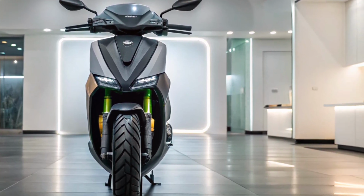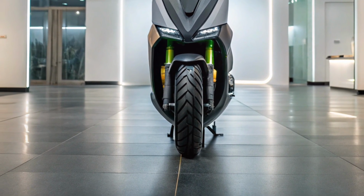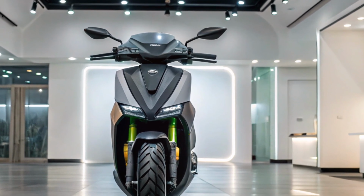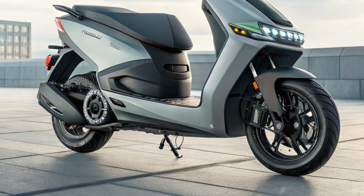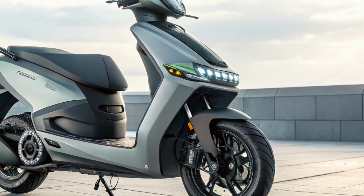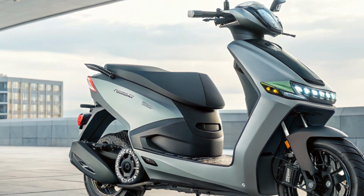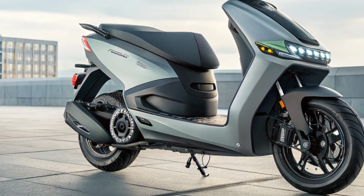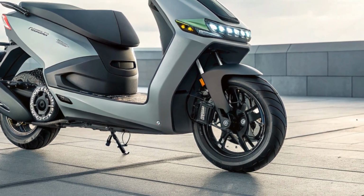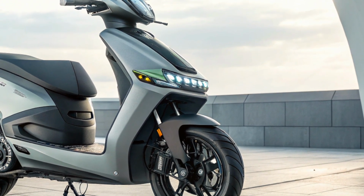Let's address one of the most important factors, pricing. The new 2026 Ather 450X starts at ₹1,158,000 ex-showroom. On-road pricing will depend on your city and the subsidies available. This makes it more expensive than some rivals, but what you get in return is a truly premium, future-proof experience. There's also a Pro Pack available for ₹10,000 extra, which includes features like adaptive cruise control, smart eco assist, and advanced drag and tuning.